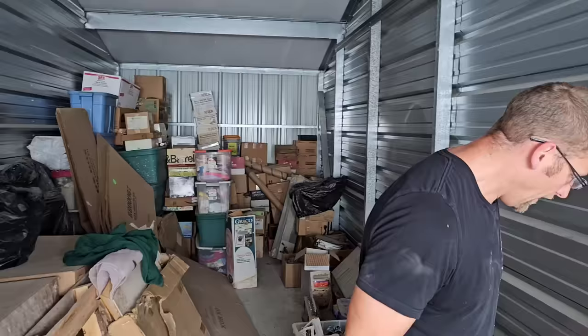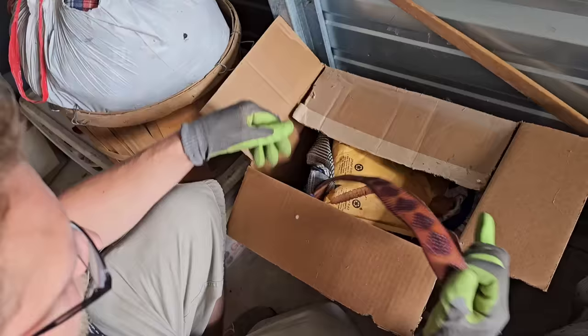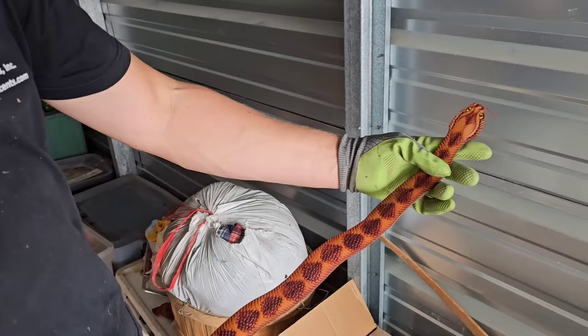Ah, snake? No. It looks like a snake, though. It is cool as cool can be. It's a snake belt. Man.